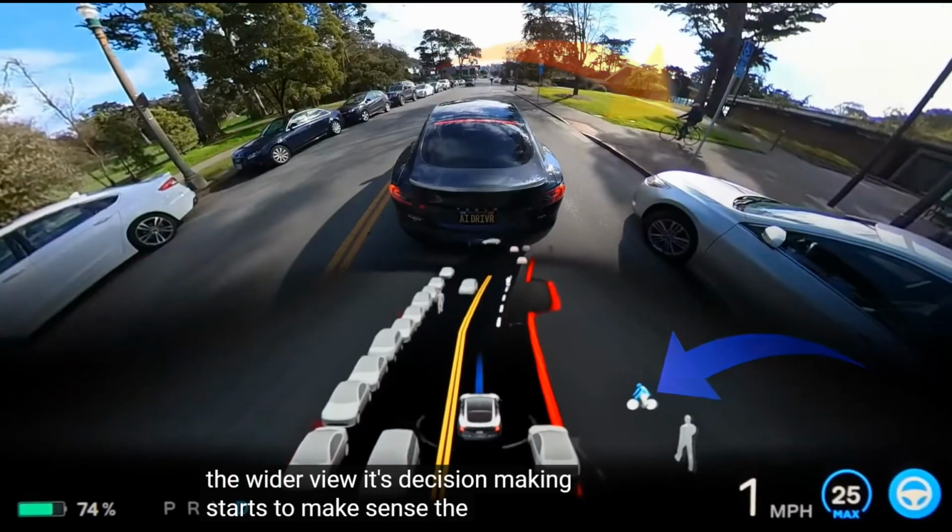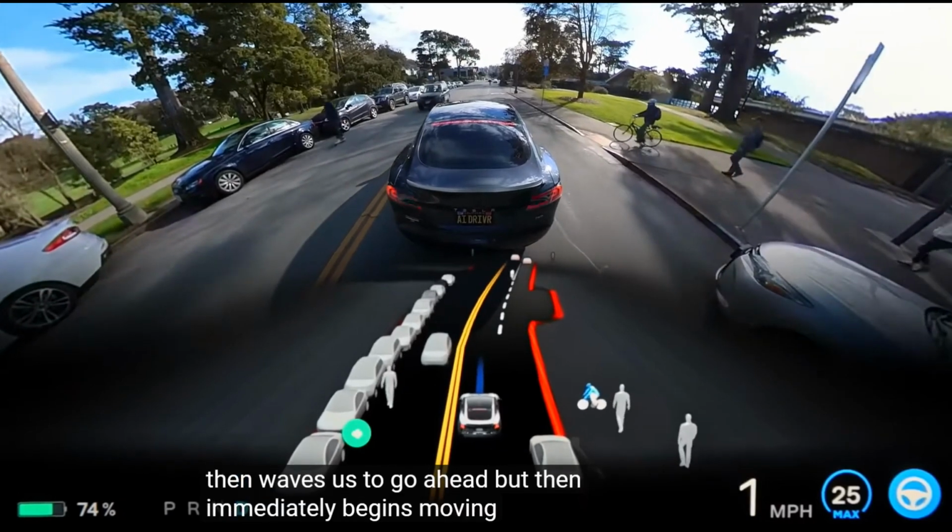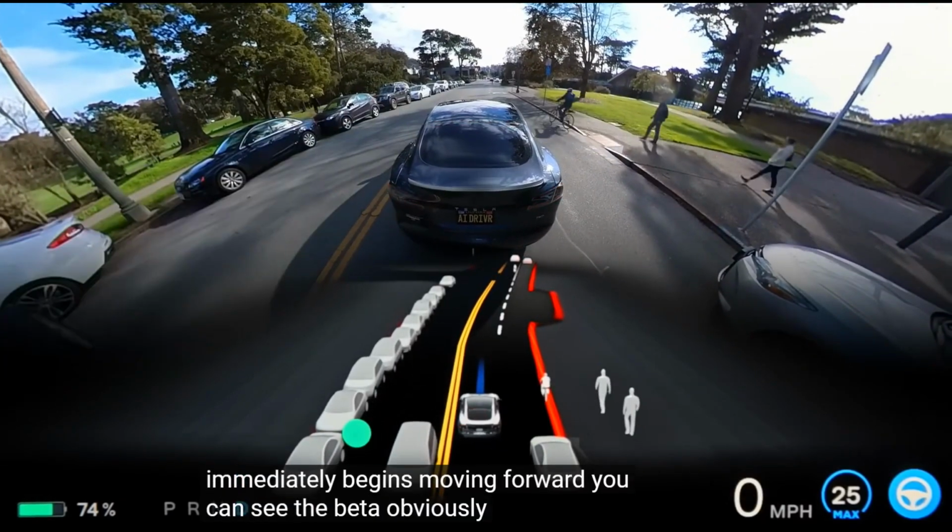But if we replay that same clip back with the wider view, its decision making starts to make sense. The cyclist also then waves us to go ahead, but then immediately begins moving forward. You can see the beta obviously not trusting that.